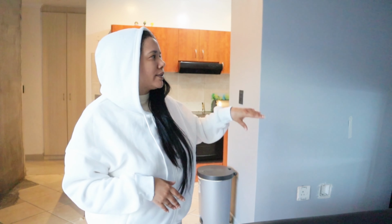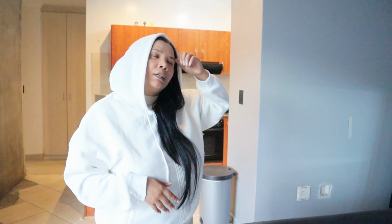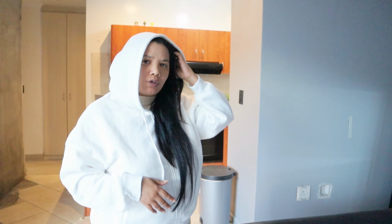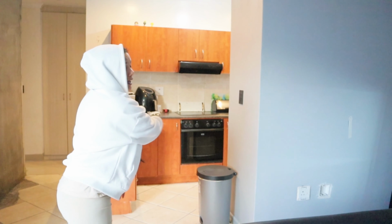So we were in between an island and an L-shaped counter or peninsula. And so we decided to just go with the island, or I decided to just go with the island. It just made more sense regarding flow and also regarding the fact that it's like an L-shaped kitchen, like literally an L with an island in the middle.